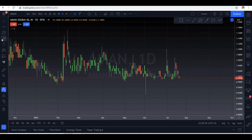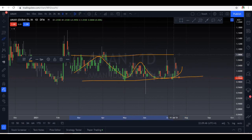Aman, clearly it's in no trend. It's just moving sideways. This is the support area for Aman and this is the resistance. Even if you get it at support, do not buy it. It will just keep moving sideways and you will miss opportunities in other stocks. We will enter when it crosses the resistance and comes back for a retest. Till then, keep stalking this one.